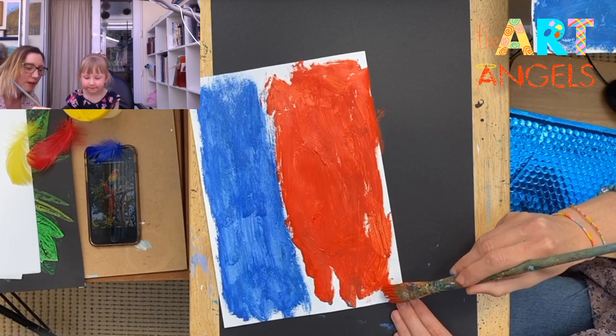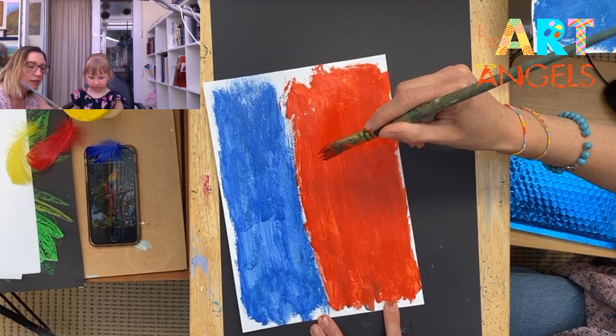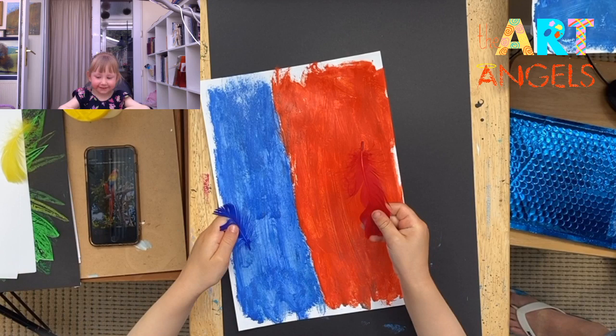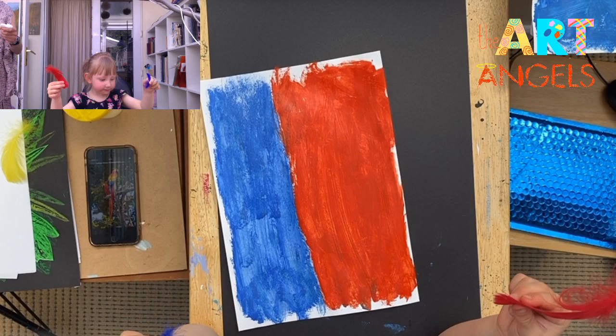Do you know that Macaws live really long? Some of them can live up to 100 years. Can you imagine how many things they see during their life? Same color, yes, same color. So we only have two, yes, red and blue. They're the same colors. So what color do you think we need to paint now?